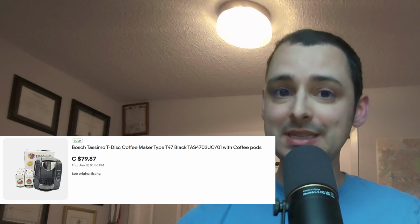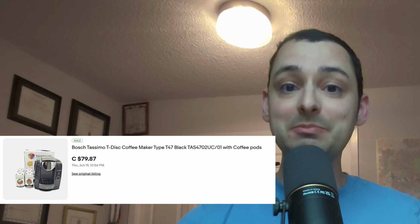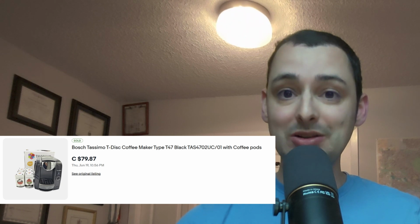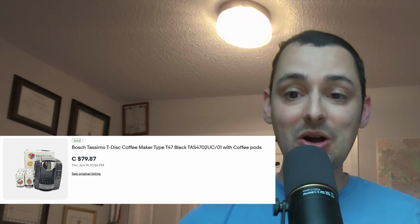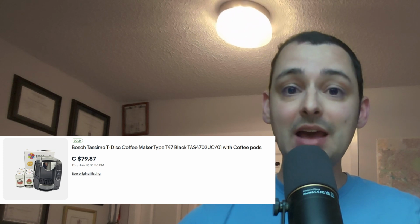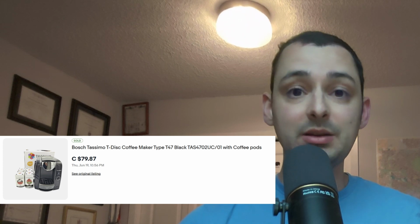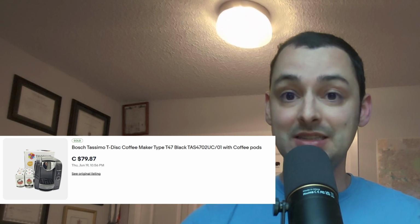Our third item is this Bosch Tassimo T47 coffee machine with Tim Hortons coffee pods. Now, this machine was barely used. I got it at a yard sale and it came complete in the box. It had all the packing materials, the instruction books. It even had the cleaner discs, and these are a hot commodity. You really want to find a machine that has the cleaner discs inside it. It makes it a lot easier to sell, as people are often missing this.